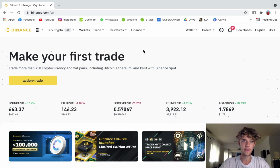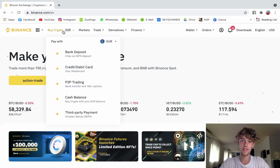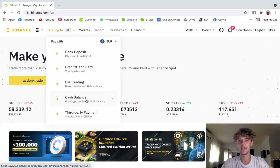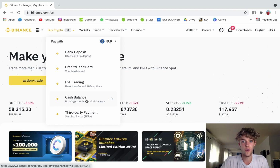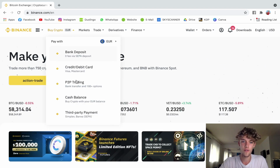It's completely free. And then when you are here on the homepage of Binance, what you want to do is you find the menu point, buy crypto. And what you want to do is you want to go to cash balance, because basically it will take 2 to 3 days for your bank transfer to arrive at your Binance account. Yeah, so it might take a bit of time, but then it will be in your wallet under your fiat currencies. You can choose here pay with, well, euro, or then you can change it to like US dollars or wherever you're from. If you are from the US, use binance.us, by the way.